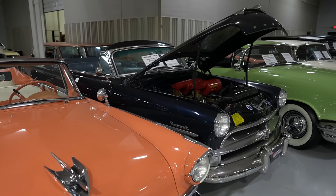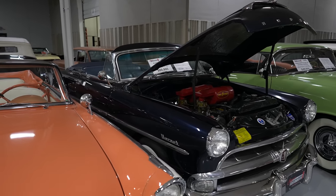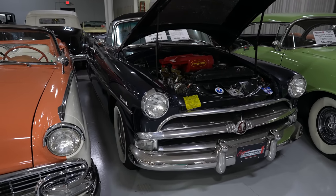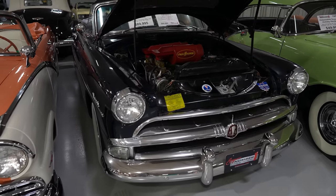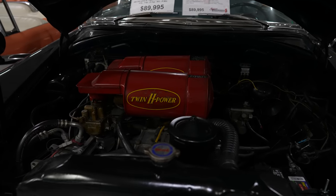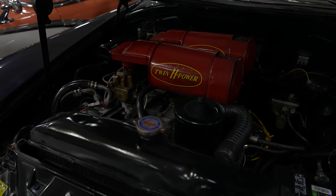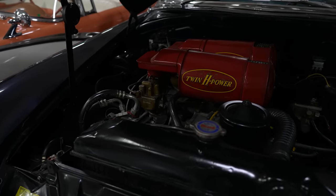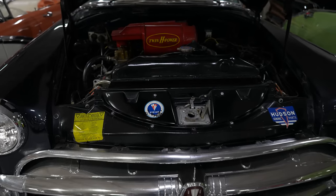We have a race car, a Hudson Hornet convertible. Maybe you shouldn't race in your Hudson Hornet. Cool looking engine setup though. This one's on sale for $89,995 as of March of 2023. This is a 1954.